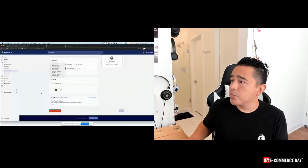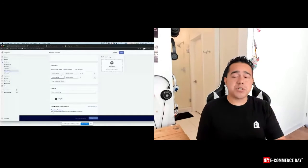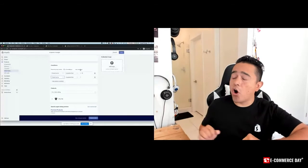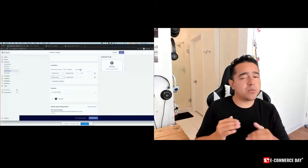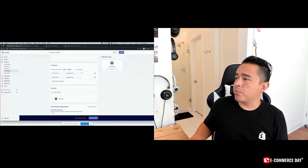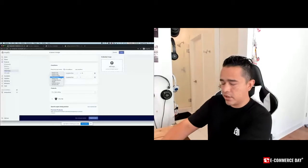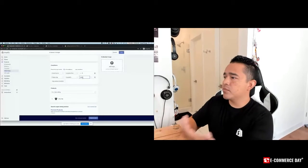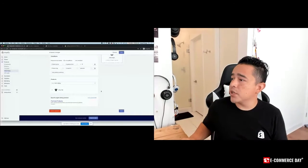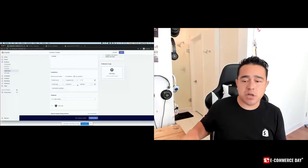You can create multiple conditions. You go here. And you also have the option not only to add multiple conditions, you have to match either one condition or all the conditions. So this is where you can get really intricate with your automated collections. So in this case, I want to do a product greater than 15, but it must also have the product tag of premium. And then if it meets those two, it'll go in. If it meets either one, it'll also go in, depending on that option that you toggle there.